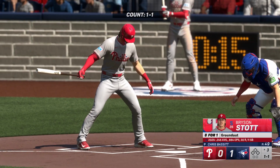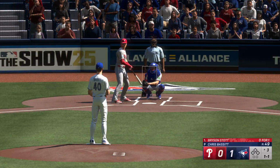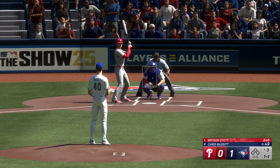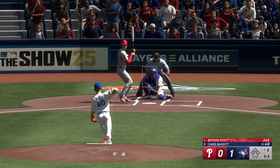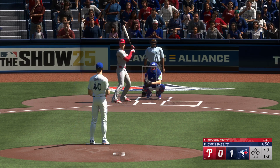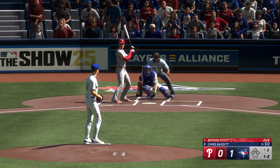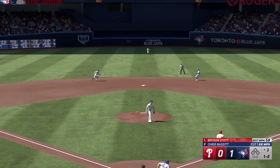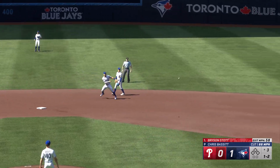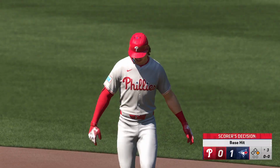And we're back. New inning getting started. This is Bryson Stott. Ground ball up the middle. Bichette fires to first on the run. Not in time. An infield knock to start the inning.